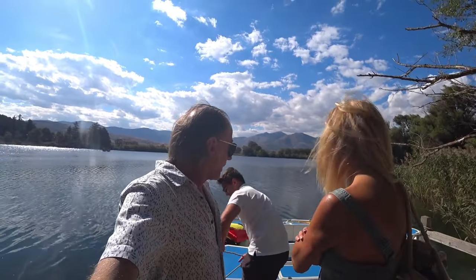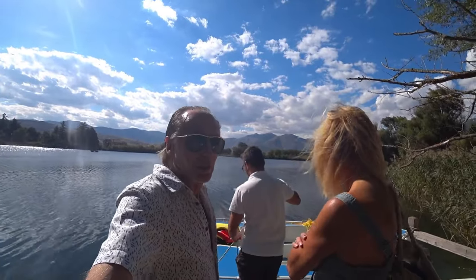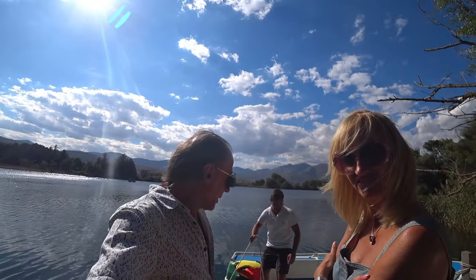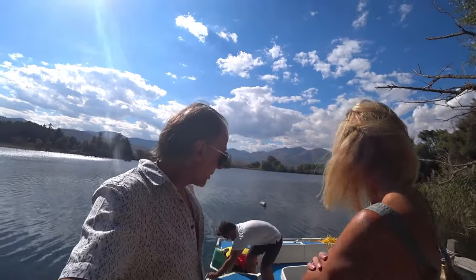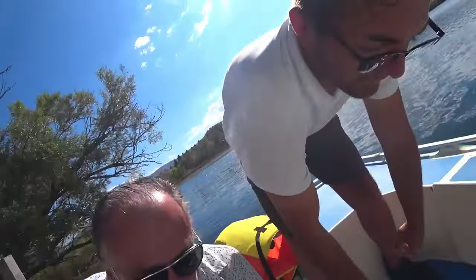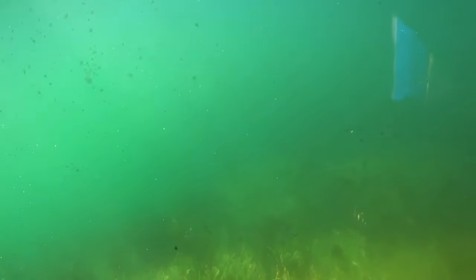So this company Calypso have got something I've never seen before, and I'm quite excited about seeing. This boat has a glass bottom, but it also has seats under the water that you can sit in. Wow, it's like being in a submarine. It's like your own private submarine. How is the view? It's not so clear here. It's not the clearest point.